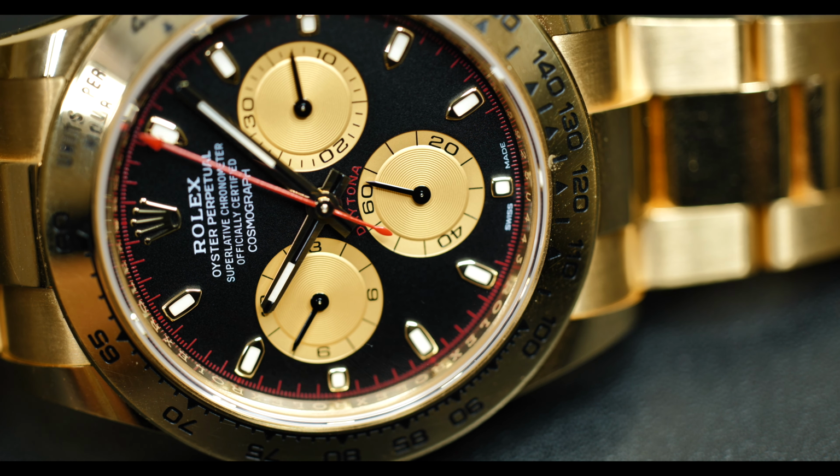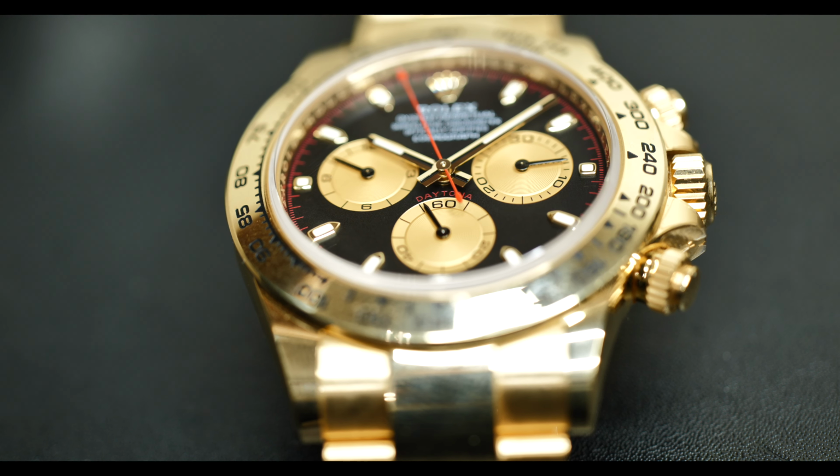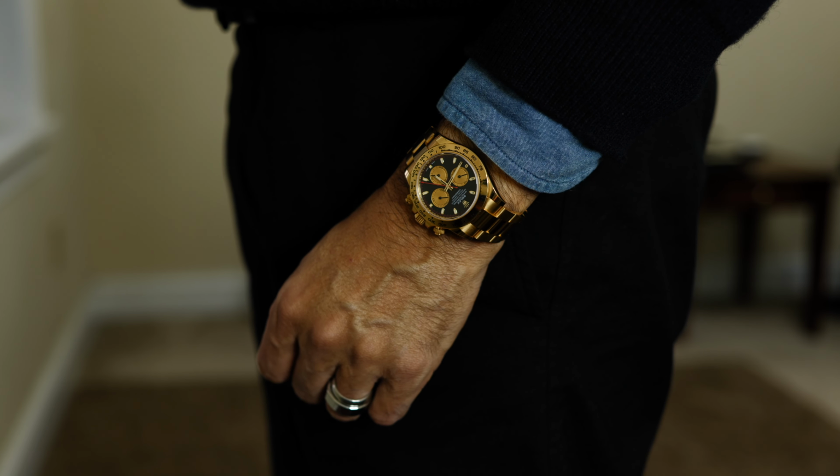And on my yellow gold Daytona, this is the previous version that's been discontinued. They take the coloring to another level with adding red accents to the chapter ring and also the chronograph hand. And along with the Paul Newman style subdials, the red accents make this even further a racing style watch. And I still love wearing this yellow gold Daytona.